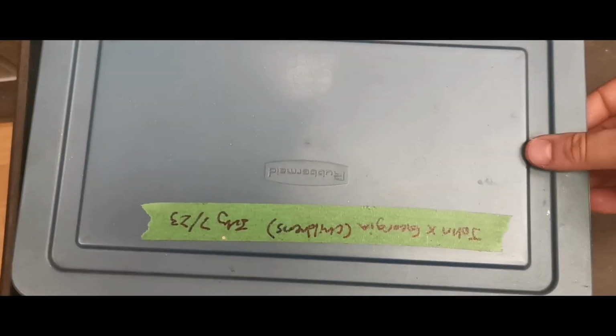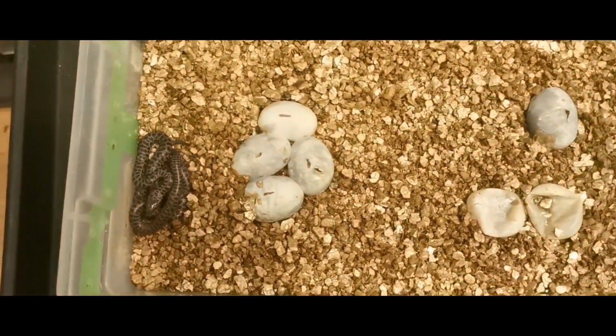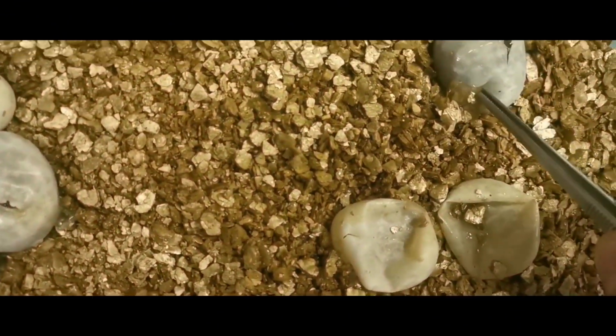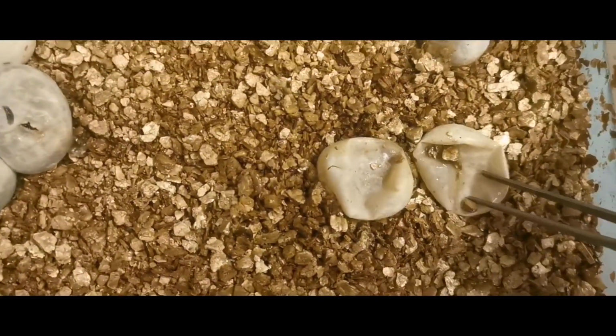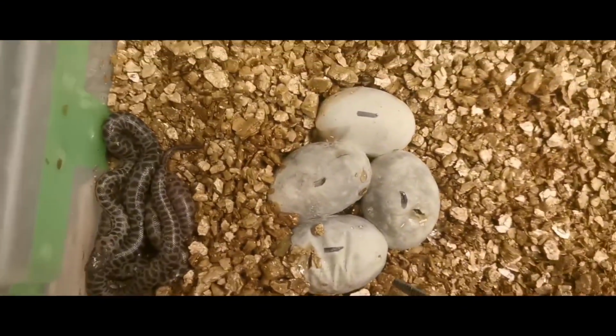And here we are. It is the next day and we're going to check on these children's pythons again. Looks like we got some action going here. So let's take a look around at all of our eggs. This guy is still just pipped. Little fella's still in there. These two, well, they're all the way out. Good for them. Happy to see that.